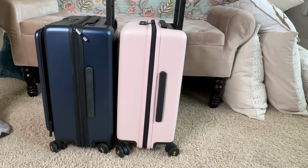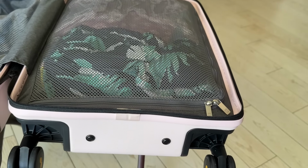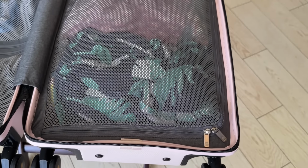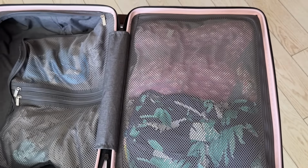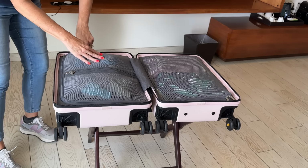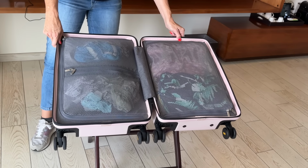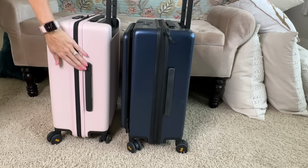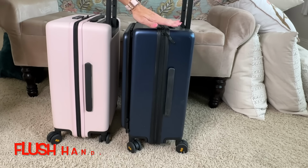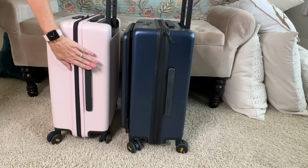Both of these suitcases are the same height, but they have some differences in organization. On the inside, you'll see that the pink suitcase zips completely on both sides, and I found that I really like that feature because I do not have to worry about opening it up. They both have the side handle on the left side of the suitcase, which for lifting into the overhead bin is better for right-handed people.